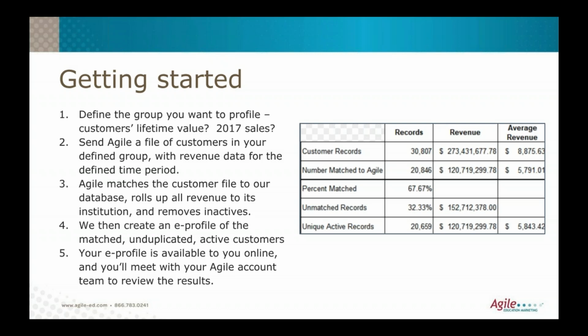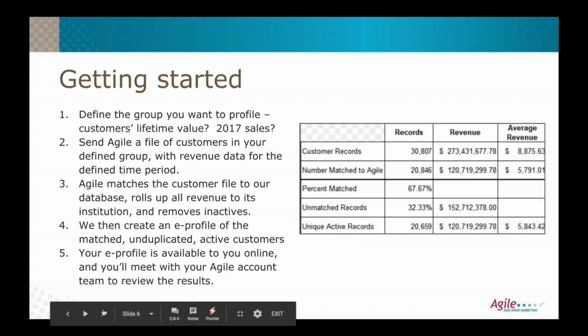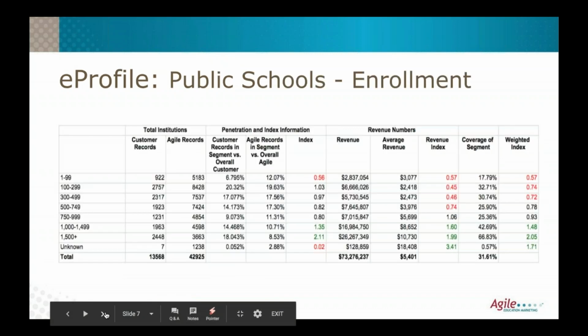Just real briefly, I do want to mention that the client for which this sample EProfile was made didn't want to profile elementary schools. They were looking only at products for middle school and high school grades. So in the sample report that we're going to look at, we did not include elementary schools. Let's go to the next slide. These are sample reports from an existing profile, so you can see how your profile might look.